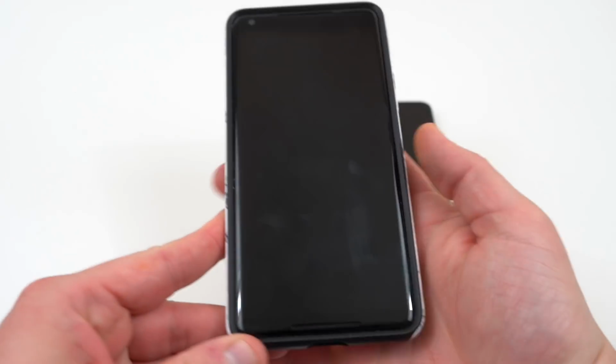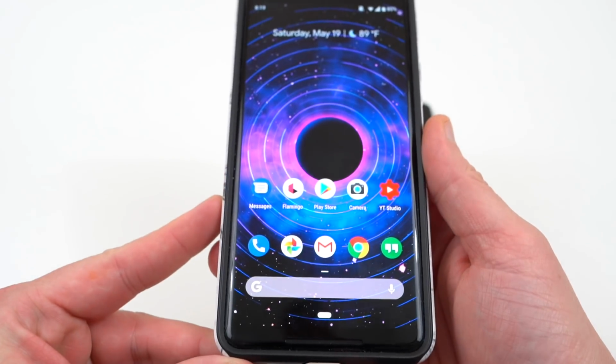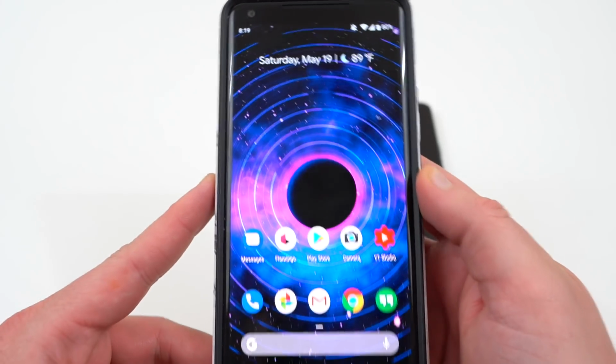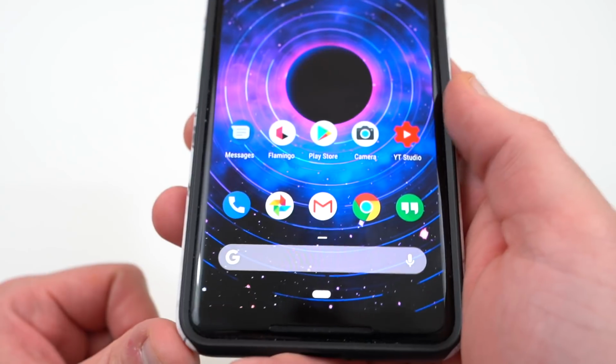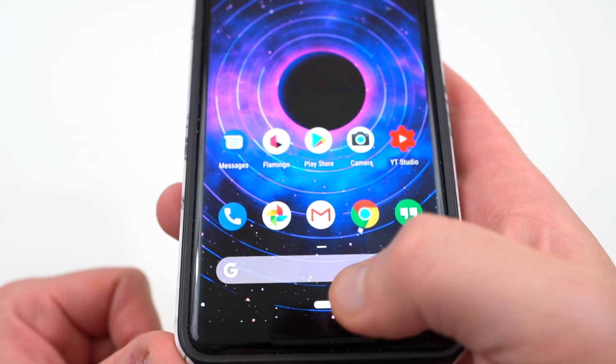Today I want to talk about Android P navigation gestures. I've been using them for about 10 days. I did a full review on Android P. Now I want to talk about my experience and a couple of suggestions I have for improvement on what Google could do in the next developer preview and in the final release.